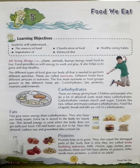We all know that food is a great source for us to live. And where do we get this food? And what vitamins, minerals, etc. does the food contain that give support and energy to our body? Food is classified in different ways. And you know that healthy eating habits play a very important role in our good health. So let us start.